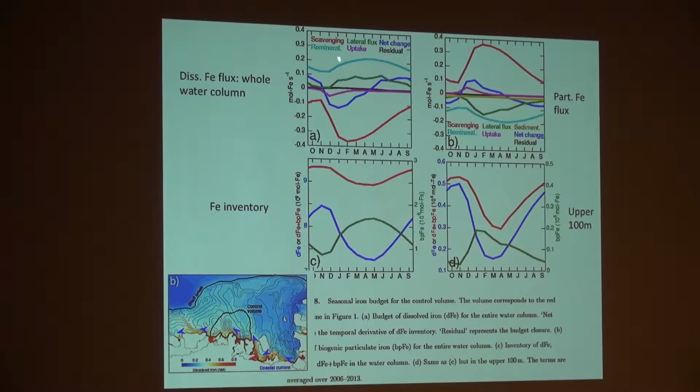The green line is lateral flux, so you've got water moving laterally through this volume all the time. And when the dissolved iron pool goes down, more iron comes in from the side. That's what the green line in the positive direction is showing. And then remineralization of the particles within the volume is happening in the blue line, so that's pretty significant too. And the dark blue is the net change through the year. So that's what the iron flux is doing.